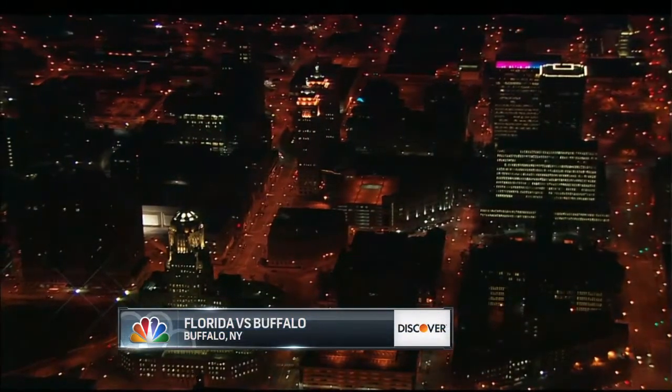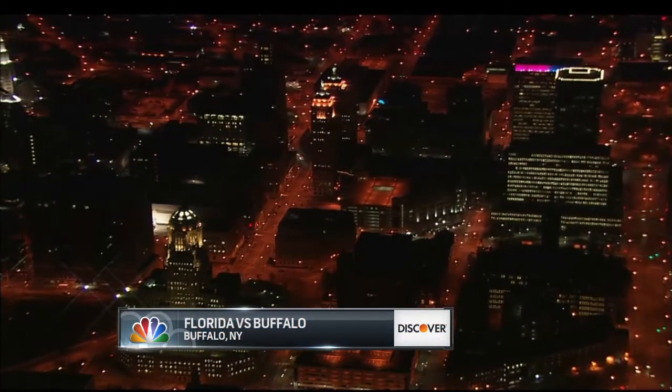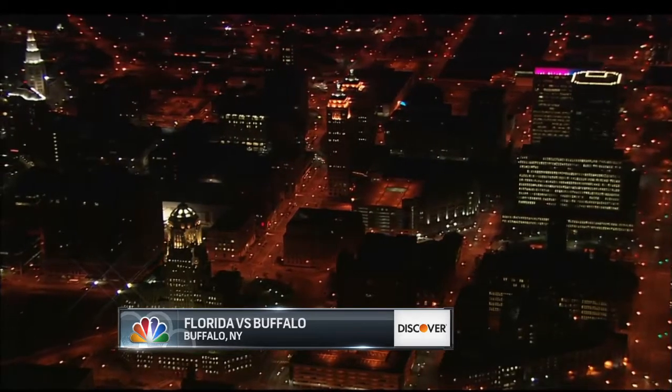Their first game was in 1970, so they're getting closer to that half-century mark. The blue and gold on home ice, the Buffalo Sabres.